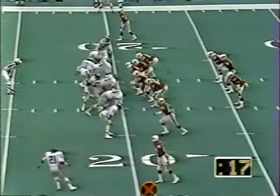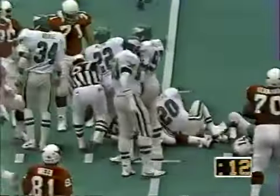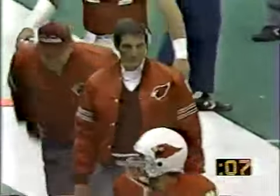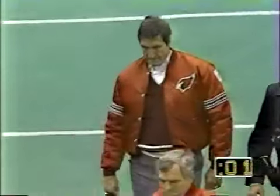First and 10. Inside handoff. Farrell tackled. Cobb, I think, got his hands on him first and finished off by Waters. That might be the last play of the first half. It is. And Stallings is hot. We're not sure if he's madder at the officials or his own team.